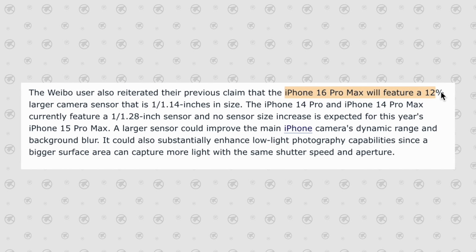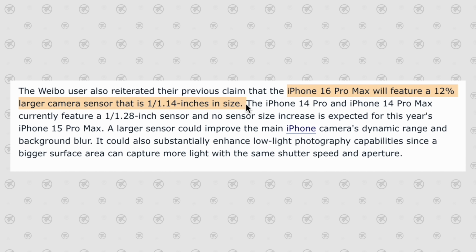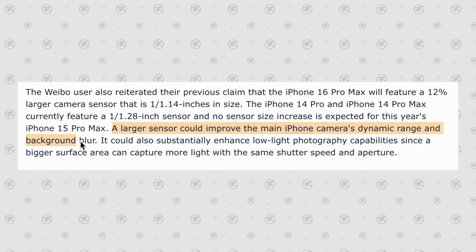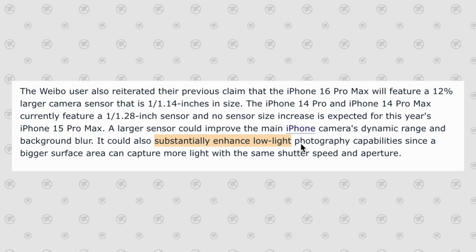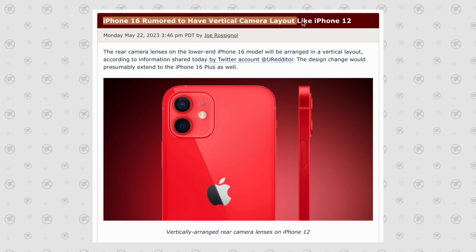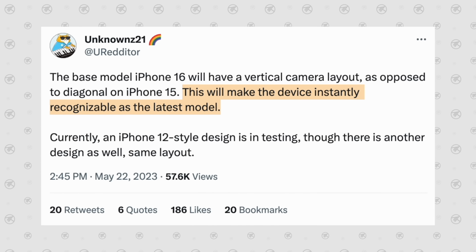and that's a new upgraded main camera, which will be 12% larger than the current 48 megapixel main camera that we have right now in the Pros, which will be staying the same for this year's iPhone 15 lineup. So that'll basically give us another improvement in terms of low light photography and faster sensor readout, which is always good. And finally, for feature number 10, we have the only good leak for the regular iPhone 16 and 16 Plus models, which is hilariously just a rearranged camera layout to make them look different from the iPhone 14 and 15 models.